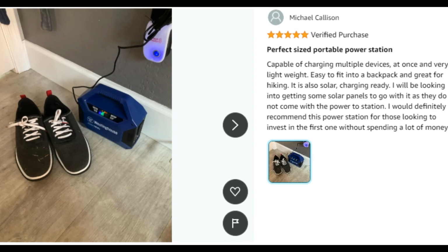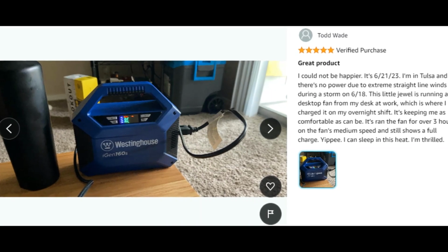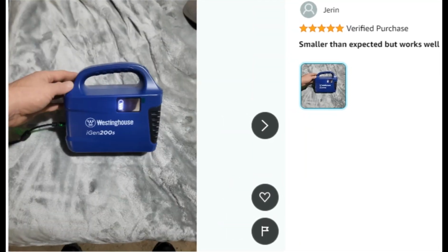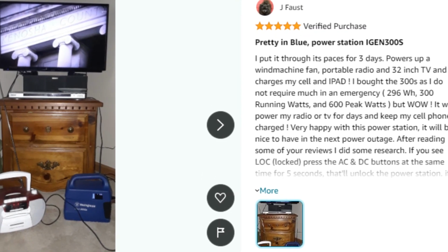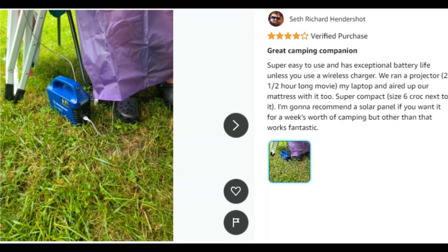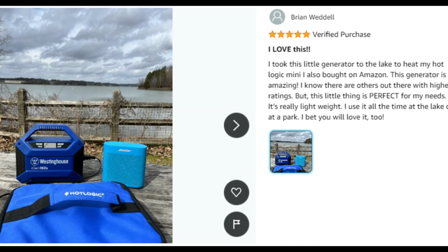Low voltage protection, short circuit protection, and overload protection protects the battery and connected devices to ensure peace of mind and reliability. Customer ratings by feature: noise level, 4.8 star, lightweight, 4.5 star, portability, 4.4 star, value for money, 4.0 star.